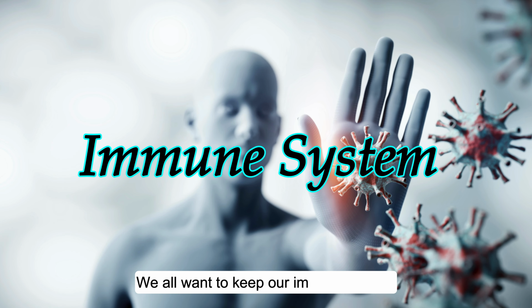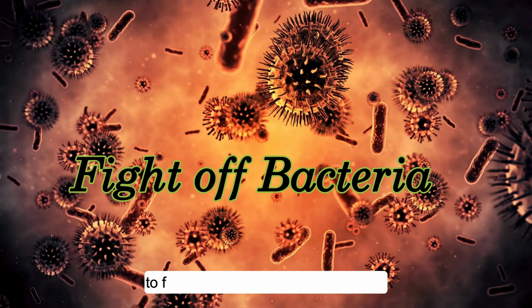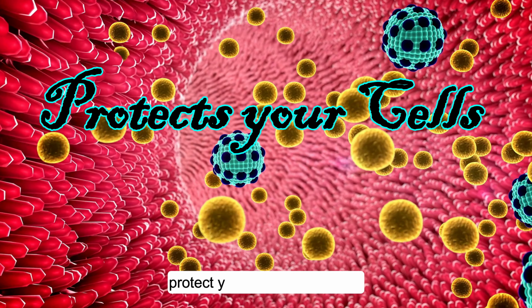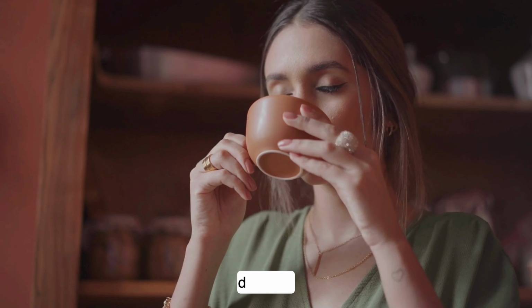We all want to keep our immune system strong, right? And ginger turmeric tea has your back on that front too. Ginger contains compounds that help to fight off bacteria, while turmeric, with its antioxidants, protects you from damage. So especially during flu season, or if you are just feeling a bit run down, this tea can give you that extra layer of defense.